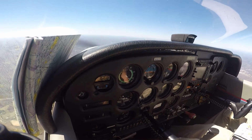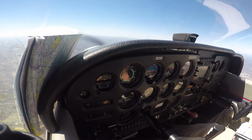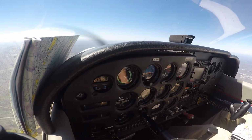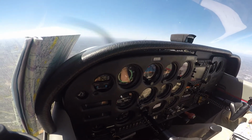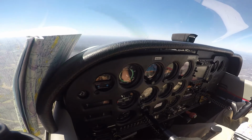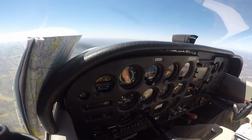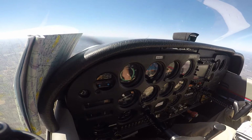So in this aircraft, we've got essentially four means of navigation: VOR, ADF, GPS, and then pilotage, just looking out the window with a paper chart. We've kind of looked at all of them today. Any questions, anything so far? No, not right now.